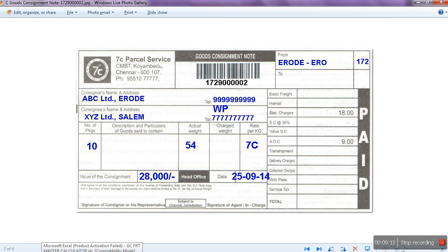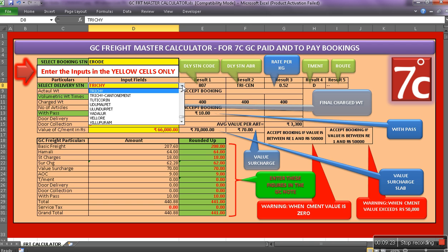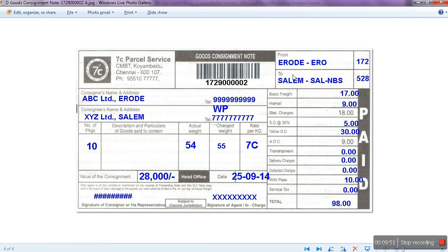Now to fill in the rest of the particulars in the GC note, let's go to the module. Here this consignment is again from E-Road, but it's not meant for Trichy, it is meant for Salem. The Salem delivery station code is 528 and the delivery station abbreviation is SAL NBS. So let us see the second part of this. So Salem NBS 528 is the station code. Value is 28,000 rupees and date of booking is 25.